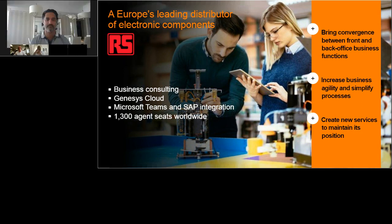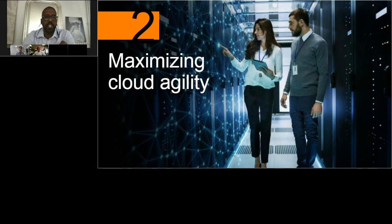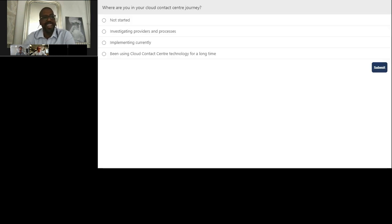Okay, another great story then. So cloud brings agility, cloud brings you the ability to innovate. So really, cloud can help an organization maximize its agility. So once again, I'm going to ask you for your opinion, to ask where you are, to get your feedback. And I'm going to do that again with another poll. And again, please don't be shy and provide your answers. So my question to you is, where are you today in your cloud contact center journey? Have you not started? Are you investigating providers? Are you currently implementing? Or have you already been using cloud contact center? And I'll give you again a couple of seconds, let's say 30 to 40 seconds, to provide your answers.